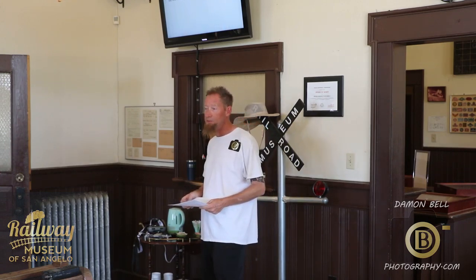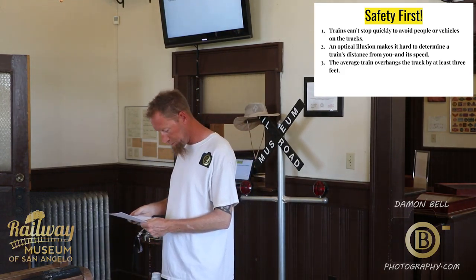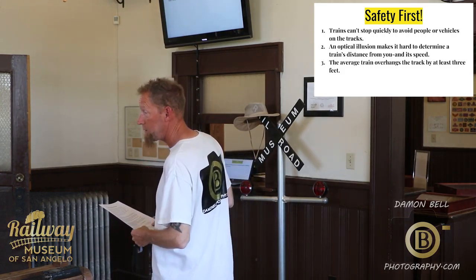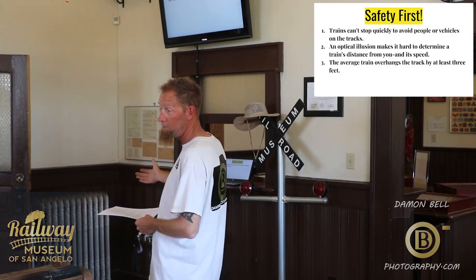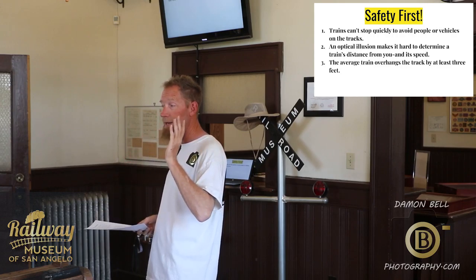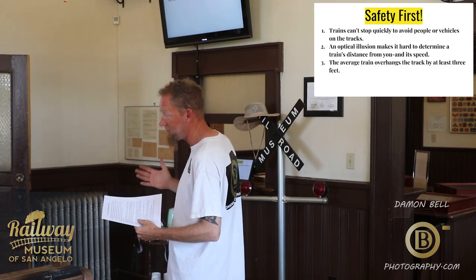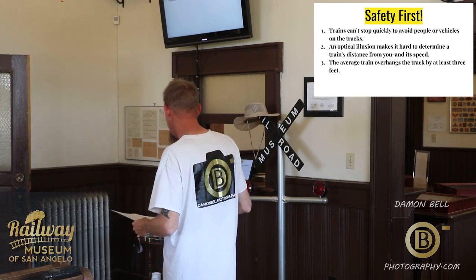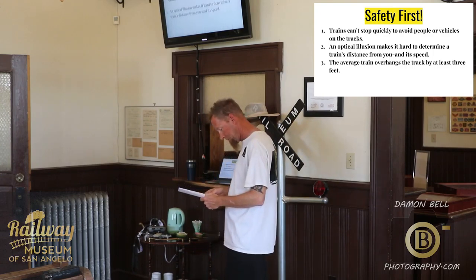Here are six tips from Operation Lifesaver. They're like the train safety people. Trains cannot stop quickly. It takes a good quarter mile to a half mile or more for it to stop. If they see you on the track, you're history. The train literally cannot stop that fast. It just cannot do it. They are way too heavy and too slow.